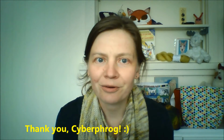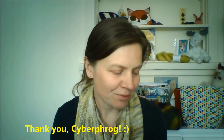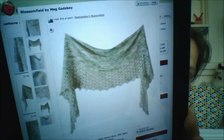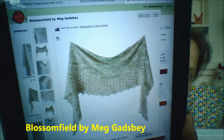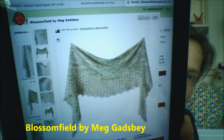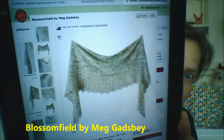We also have a third finished objects prize. The wonderful Cyberfrog from the Ravelry group has offered up a pattern prize, and the pattern that she has chosen to give to a winner is the Blossom Field pattern by Meg Gadsby. I showed this off last week because it's a beautiful shawl, and it can be done with 2 colours for the body and the lace section, or it can be done with 1 colour. It is a beautiful tie-in to the fact that this knit along is running during spring here in the southern hemisphere. So somebody will be able to win that beautiful pattern. Thank you, Cyberfrog, for offering that.